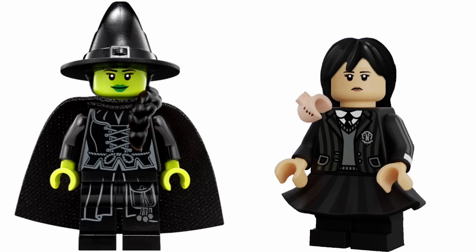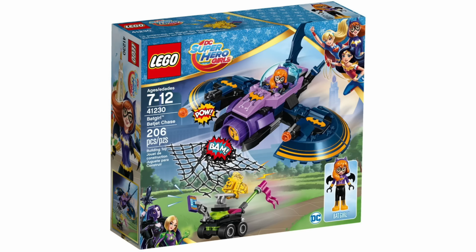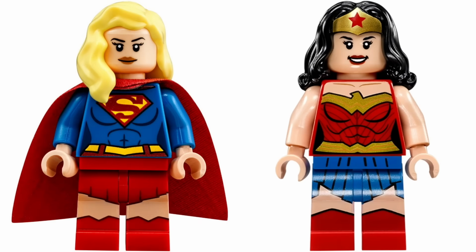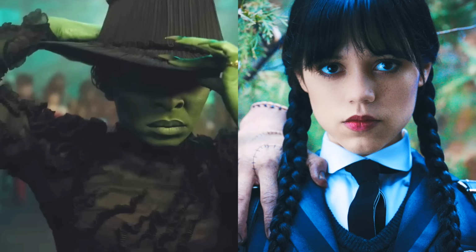And if you're like me, and hoping for minifigures, they're going to be going for a mini doll theme like they did with DC Superhero Girls, which gave us mini doll versions of some of our favorite superheroes, not to mention there was actually a couple dorm sets. But in any case, I'm excited to see more.